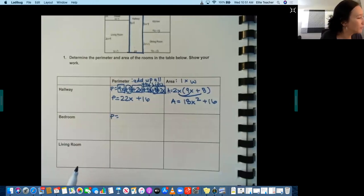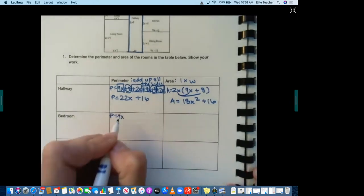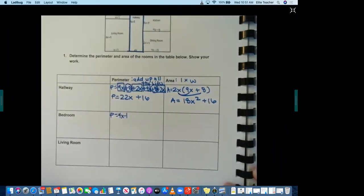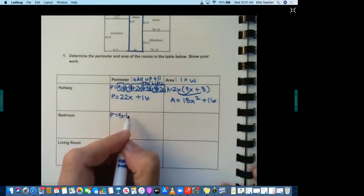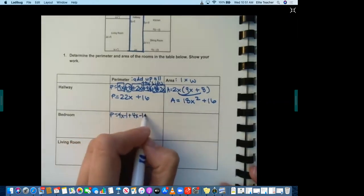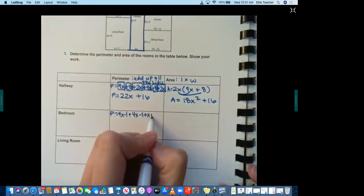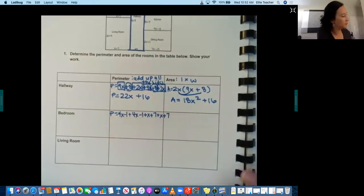You do 4x subtracted by 1. Right. So here's the bedroom. And then do it again for the other side. Do it for the other side too, wouldn't you? So plus 4x minus 1. Yes. And then you do x plus 7, plus 7, and then do it again, plus x plus 7. There's our four sides. Very good, Dakota.